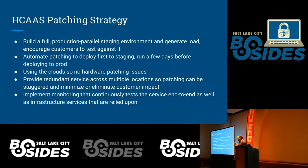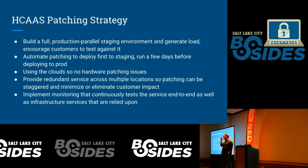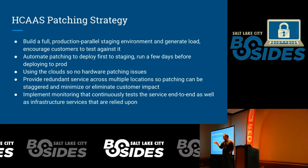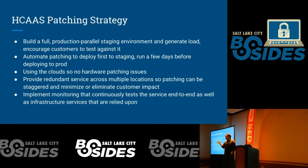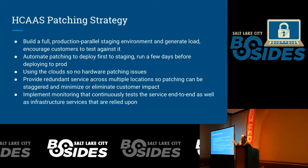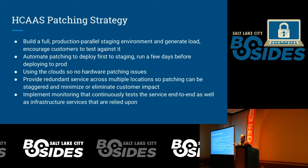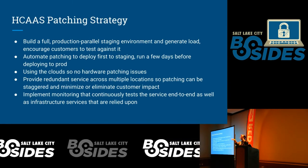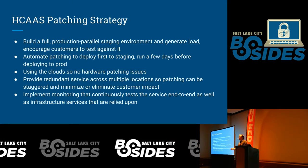So they've done that, and they said, all right, we're also going to automate our patching so that we do staging, and then we deploy to prod, because I think that's cool, so that's what I had them do. And then they're using the clouds, so they don't have hardware to patch, but they're providing a redundant service across multiple locations, and this gives them the opportunity, since they're in a couple of different cloud locations, to bring one up and then bring up another, so they can rotate through their patches so that their service is never down because they're distributed across multiple sites.